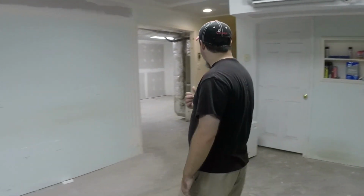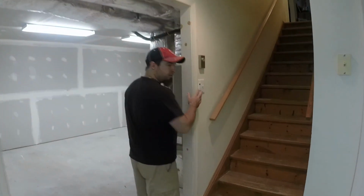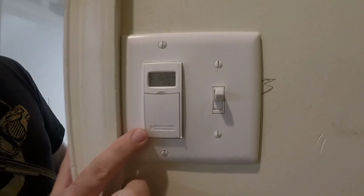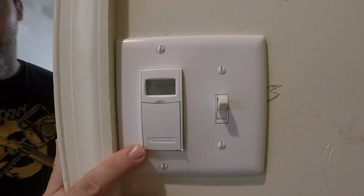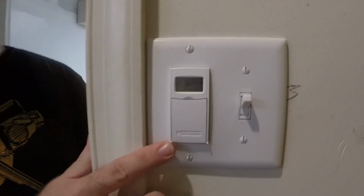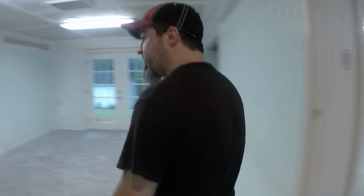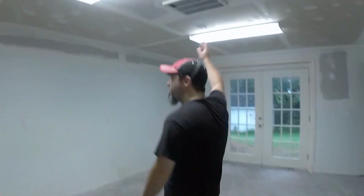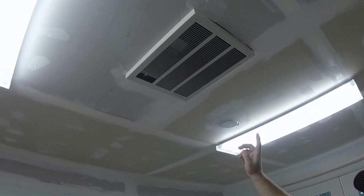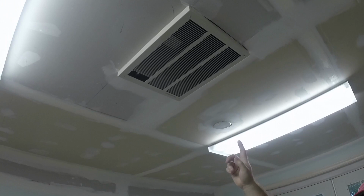Next cool feature we have is our light timers. The lights in every room are set up on timers, so we can set our day-night cycles for every room, for every animal. On top of that, we also have in the ceiling here an emergency backup electrical heat system. So if for some reason our other heating and cooling system goes out, we have that as a backup.